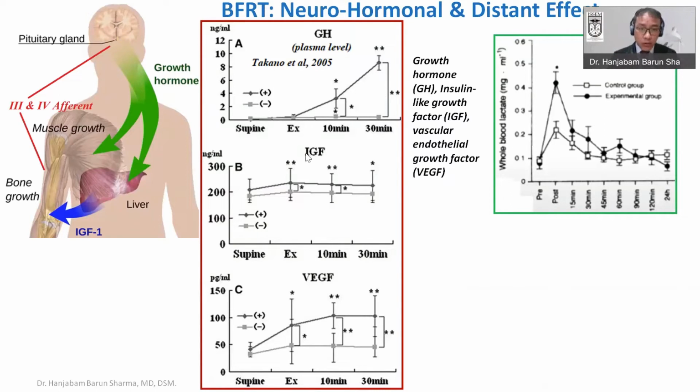That is important. And also IGF, the insulin-like growth factor, shows an increase. This graph is showing the upper, darker one is the exercise with BFR, and this is without BFR. So with BFR, you can see that there is a statistically significant increase in IGF. Again, like we have already said, this is regarding the vascular endothelial growth factor. There is an increase in vascular endothelial growth factor, and you can see at 10 minutes and at 30 minutes a statistically significant increase was there.